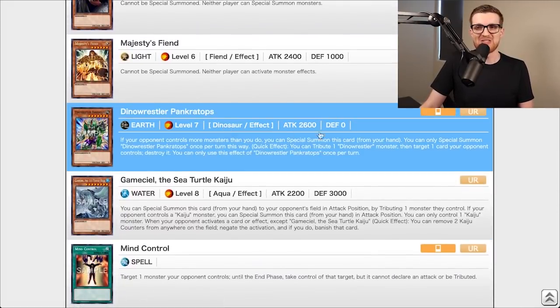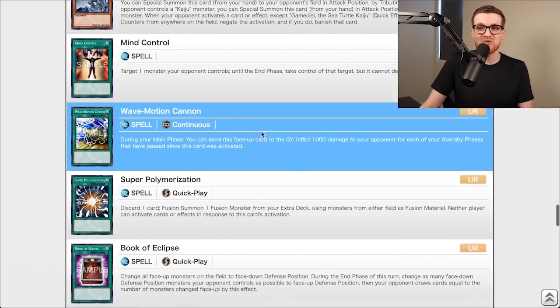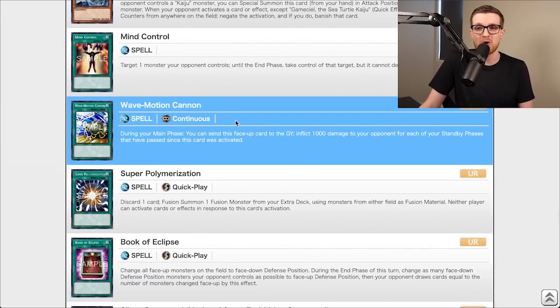And there's the boy, ladies and gentlemen. Dino Wrestler Pancratops is in here as well. I wanted to get my hands on this because this card is crazy. Gamma Seal's in here for removal. We've got Mind Control. We've even got a Wave Motion Cannon if we want to put him on a clock.